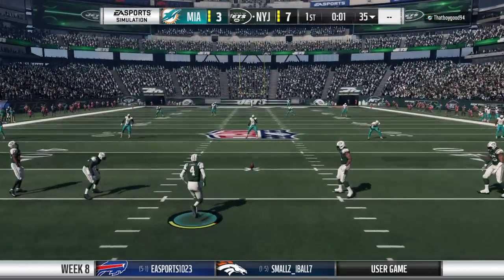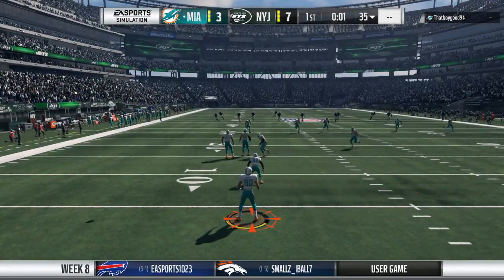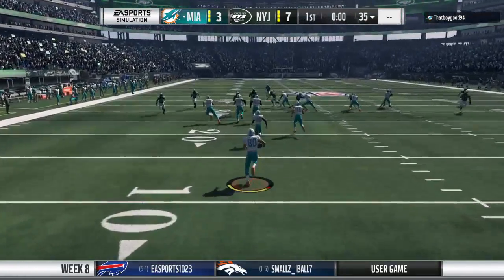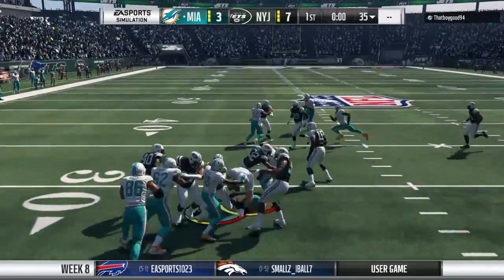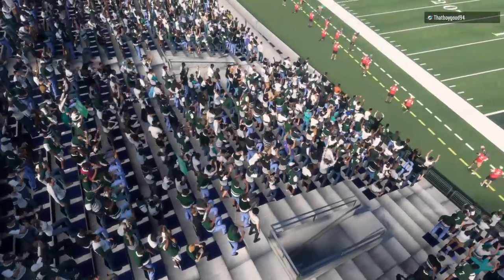Now the punter who also does the kickoff duties, Locke Edwards, out to kick it away. This is taken at his 4. And he will be taken down here as the first quarter of play will come to an end.